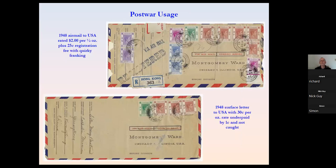Here's some post-war usage that I consider really a lot of fun. Finding covers with the 8-cent stamp. This one is so quirky in the way of how it was franked. Typically, registered mail would be franked by the postal clerk at the counter. I might be wrong on that, but normally that's how it works. And this was a $2.25 rate, $2 per half ounce for the airmail, 25 cents for registration. So that's cool, except for how they made that rate up. I don't know what they were thinking to use a bunch of 8-cent stamps, but I'm glad they did. And it all works out to that $2.25 with these, you know, 50 cents, couple of 30s, couple of 10s, and 5/8. It all works out.